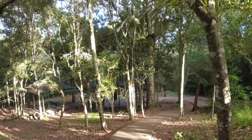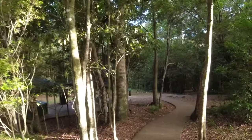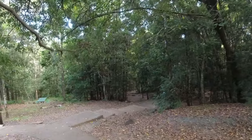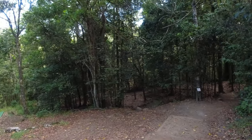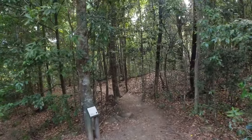It's very early in the morning. It's about 7 a.m. So it should be a very nice walk. You can actually hear the waterfall from here. I'm not sure if you can, but I certainly can. It's a nice little rainforest walk here.